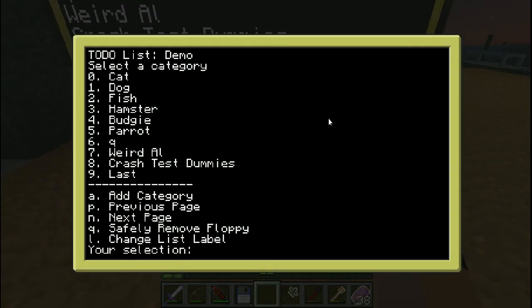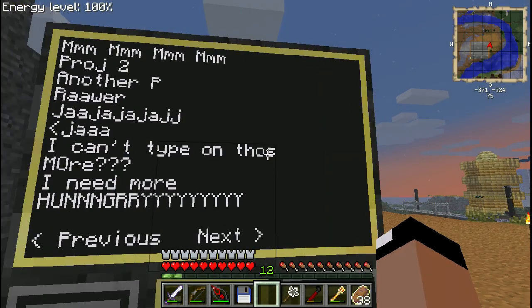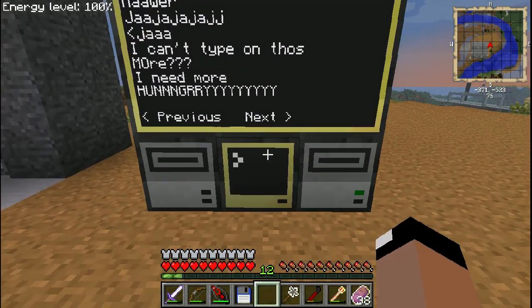Alright, well that was a little bit easier than I expected to get the touchscreen working. So you can see right now I can't type anything because I was testing with just the categories list, and currently I have it only watching for input from the touchscreen. So if I were to right-click here, Crush Test Tummies, which by the way I'm listening to right now, then it would move into the Crush Test Tummies category.